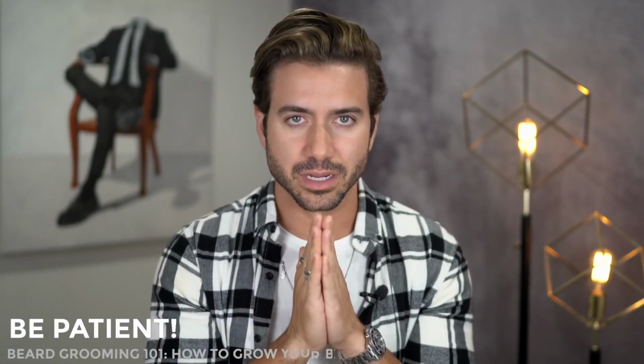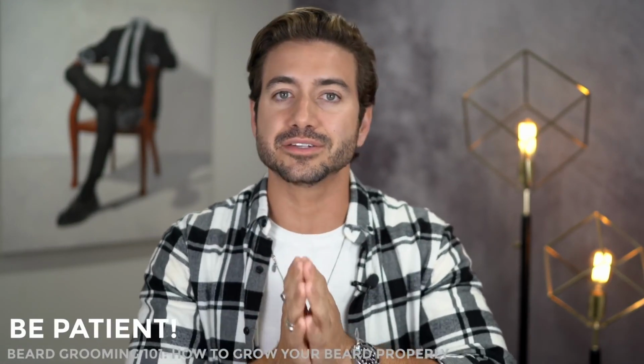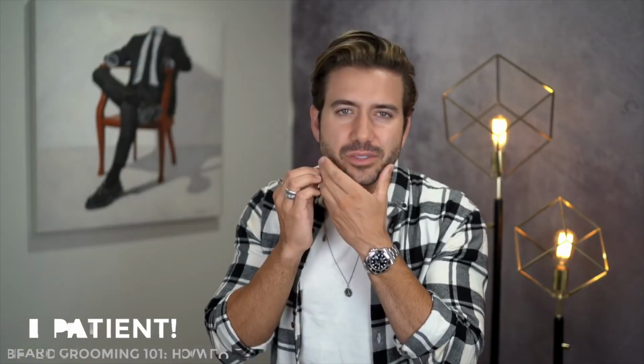Look, and if you're growing out your beard, you have to be patient. Be patient. Don't give up halfway through while growing out your beard. I know it's gonna be a little awkward, it might get a little itchy, it's just not the most comfortable thing when you're first growing it out, but trust me, it's going to be worth it. Plus, I love to say this, and it's so true, you just don't know what it's gonna look like until you get there. Same goes for your hair, your beard, you have to give it a chance.